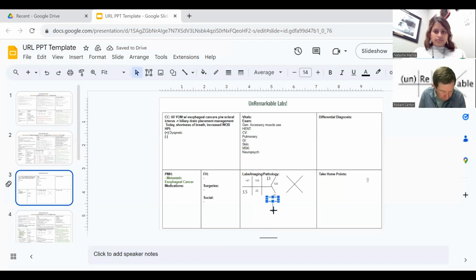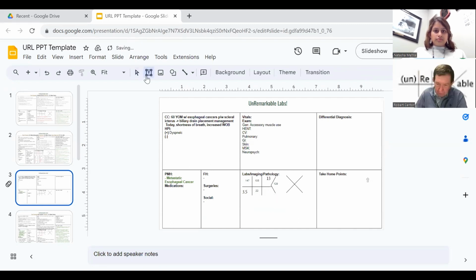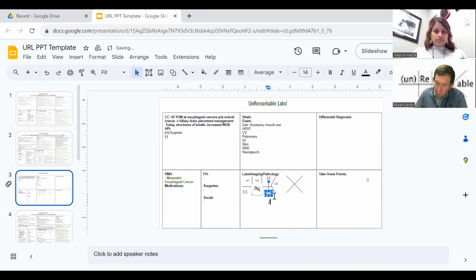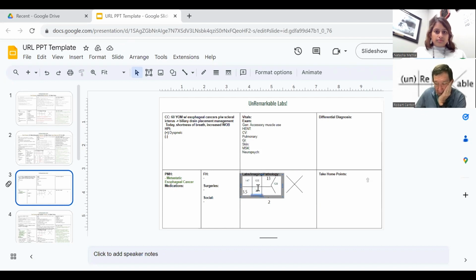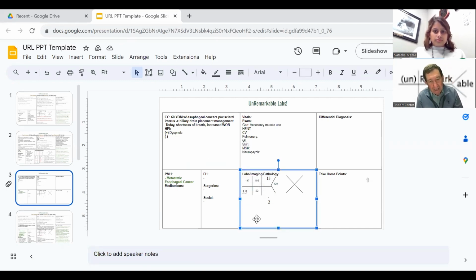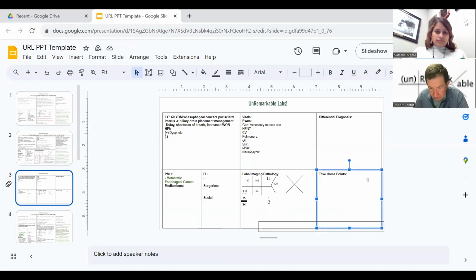His chloride of 110 and bicarb of 31 showed that he had a very low anion gap, which made sense because he ended up having a low albumin. But that bicarb of 31 was the first thing that bothered us. When I see a bicarb that's elevated, I ask myself, is this a problem of metabolic alkalosis, or is this a compensation for respiratory acidosis? We had access to his previous labs, and he had never had an elevated bicarb before this complex previous history.